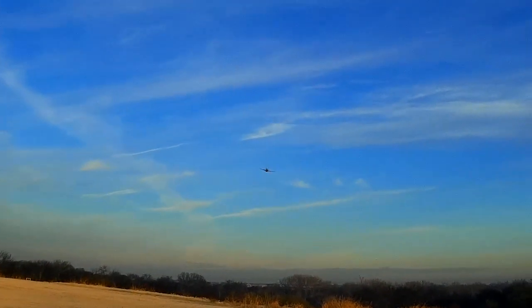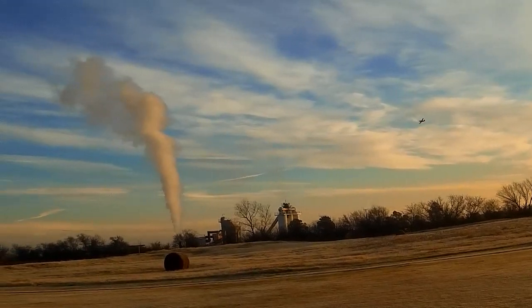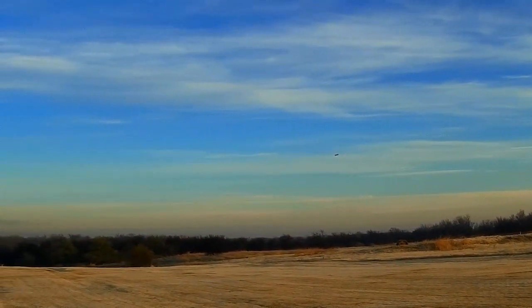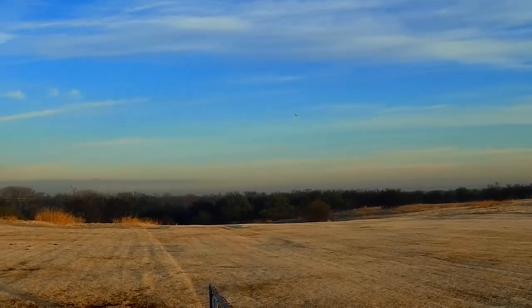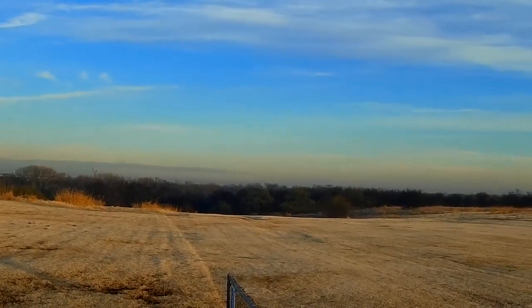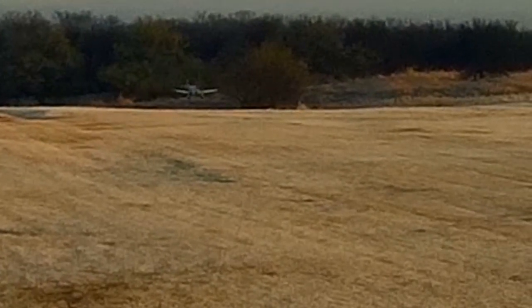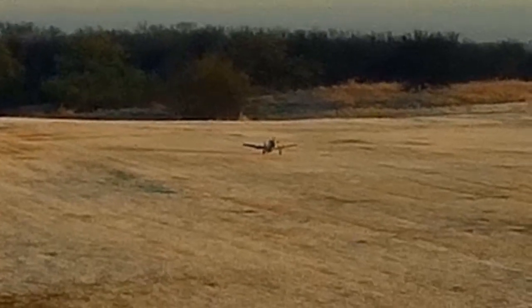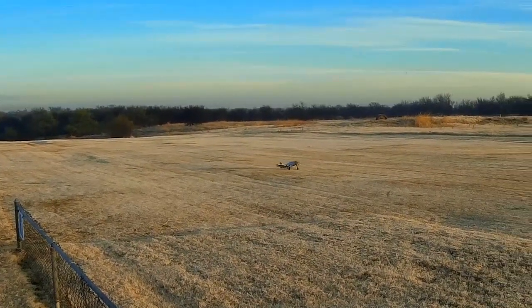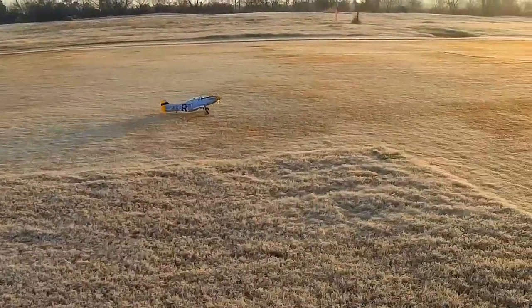Deploy the landing gear. There, they're down. A little bit of a hard set in, but we'll take it. There's our timer, just gave up.